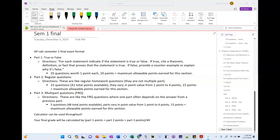You know, if you did 25 of the true and false, again, the most points you could earn out of that is 10. So I probably wouldn't do much more than like 12 or 13 of these things. I mean, a couple of backups is probably fine, but I wouldn't try to do all of them. You know what I'm saying? Make sure you have enough time to do questions in all the sections. But that's my format. So I think there's like 114 total points available. You need to collect 40 of them.